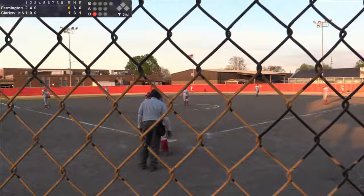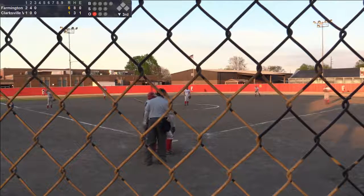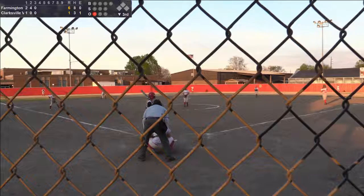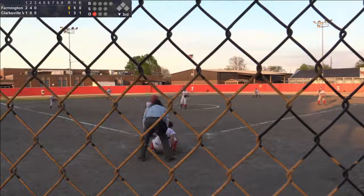She's looking for anything close to drive. She's going to be going to the University of the Ozarks next fall to play softball, so good for her. Number 9 will be the batter.